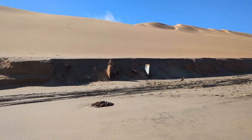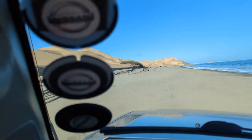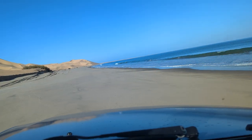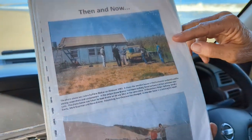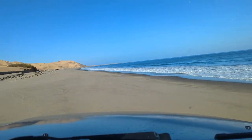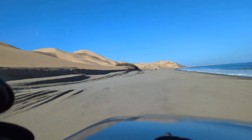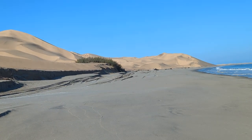And I show you a picture 40 years ago, 1983. Oh my God, what? That was not spot. And look how green it is behind the house. Wow. Just shows you how extremely dynamic this area is with wind and water. It doesn't even look like there's dunes there. Yeah.